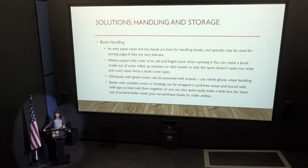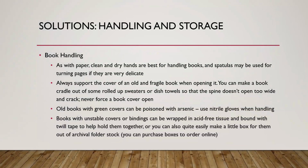So, book handling. As with paper, clean and dry hands are best for handling books, and those same spatulas can be used for turning pages if they're very delicate. You always have to support the cover of an old and fragile book when you're opening it. You can make a book cradle out of some rolled up sweaters or dish towels so that the spine doesn't open too wide and crack.